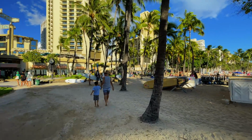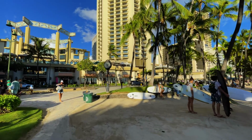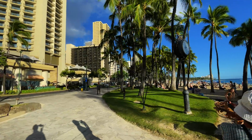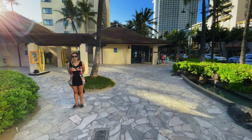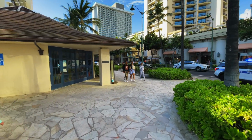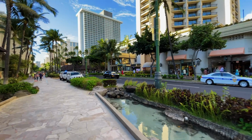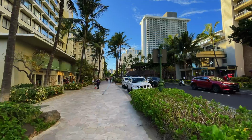So now we're approaching Kalakaua Avenue. I'm going to show you what it looks like. I'm going to put my mask on. So as you can see, sorry if my voice sounds a little bit muffled. I do have my mask on at this point.